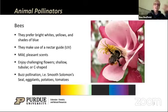Bees, on the other hand, like bright whites, yellows, and blues. Bees can't see reds. So if you see something that's red, it's probably some different type of pollinator, although this one here is in a pink flower, so that's not the greatest example. They make use of something called a nectar guide. Some flowers have colors in the ultraviolet spectrum that we can't see, and bees can see them.